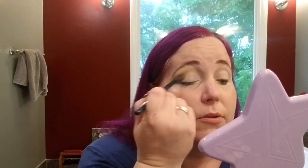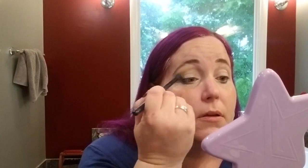So I'm just going to take the matte yellow and I'm going to blend it into the crease. She also used a matte yellow and some greens, which I'm going to use, but I'm going to stop there in terms of inspiration from her and do a few different shades in addition to those. So I'm just blending that matte yellow.